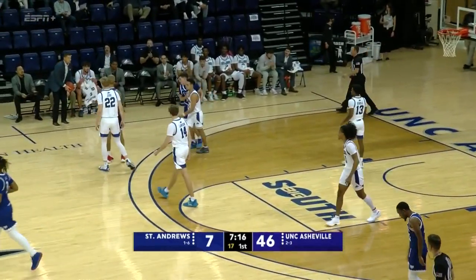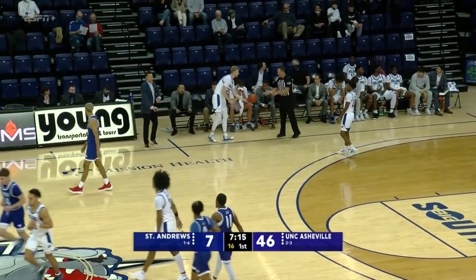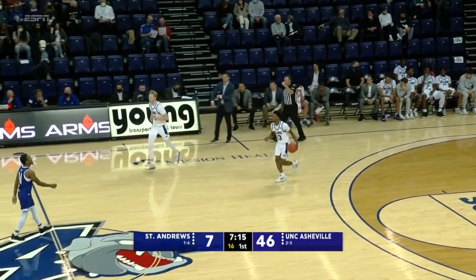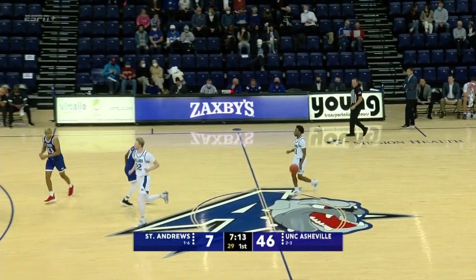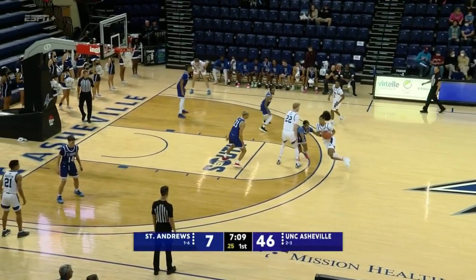And Mike Morrell, great catch. Yeah, and I say that not in any disrespect to St. Andrews. I just say, in general, that's the reality. No matter who you're playing, when they're shooting 70%, there's not much you can do. 75% from the floor for the Bulldogs, 70% from behind the three-point line.